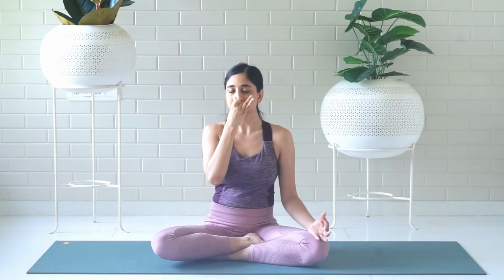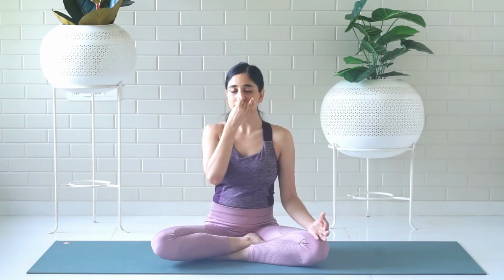Inhale. Position B. Exhale. Inhale. Position A. Exhale. Inhale. Position B. Exhale. Inhale. And the last round, we'll take position A and exhale from the left nostril.